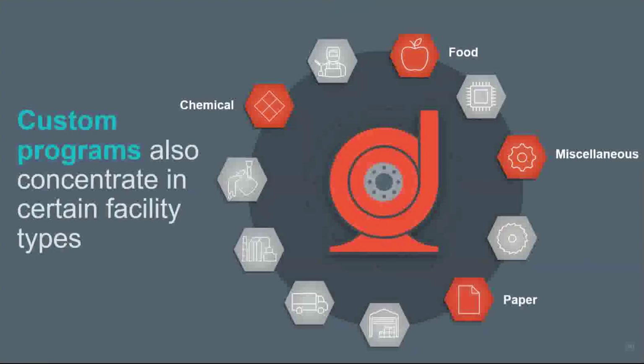For pumps, we see chemical, food, and miscellaneous manufacturing show up again as having the most program-incented ASDs. We also see paper added in here. And together, these 4 facility types received almost all of the program incentives for ASDs on pumps. And programs don't just influence the market through direct financial incentives. They also provide staff engagement and education around the ASDs, which helps create an environment where the industry itself recognizes the benefit of ASDs and is able to start adopting ASDs on its own.